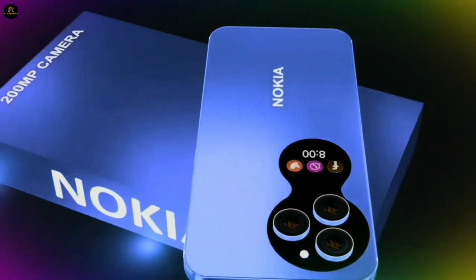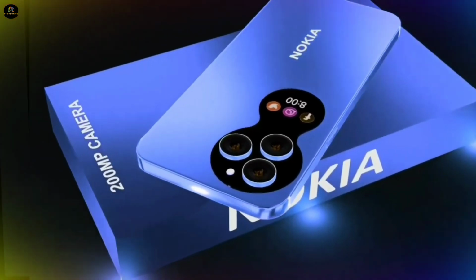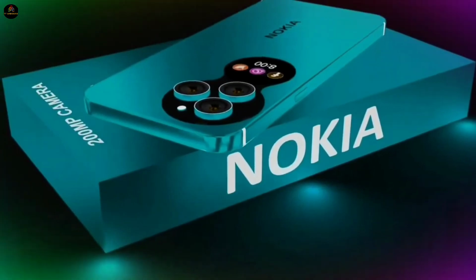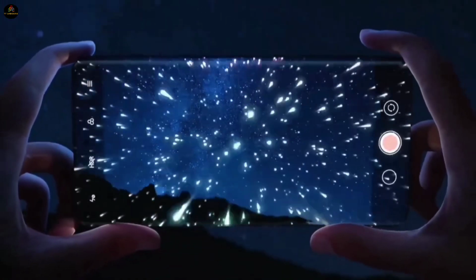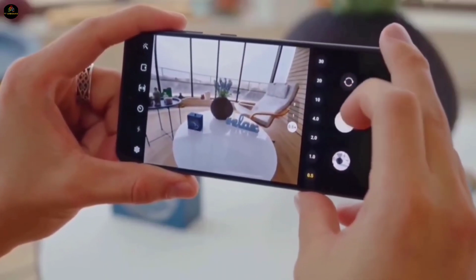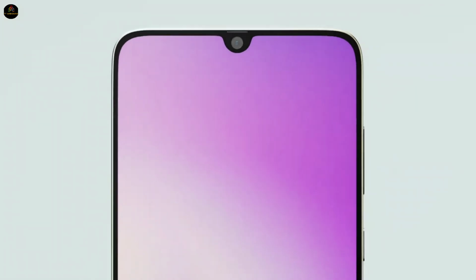Camera quality. If we talk about the camera quality of the mobile, then inside this mobile you will get to see a triple camera setup at the back, whose main camera is going to be of 200 megapixels. Apart from this, other two sensors of 16 megapixels and 2 megapixels have been installed in it. If we talk about its selfie camera, then it has been given a 32 megapixel front selfie camera.